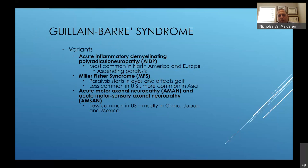There are some other forms, such as Miller-Fisher syndrome. It's paralysis that starts in the eyes and affects the gait, or your ability to walk. It's not as common here in the US, but it's pretty common in Asia and Europe. There's another form called acute motor axonal neuropathy, which is less common in the US and more common in China and Japan. You probably won't see this. So the most common is acute inflammatory demyelinating polyradiculoneuropathy, the ascending form, which is what we're probably going to see, at least here in the United States.